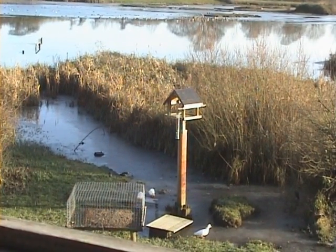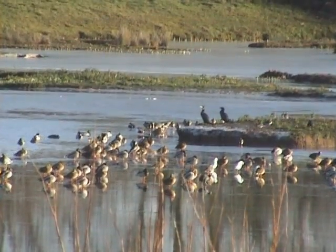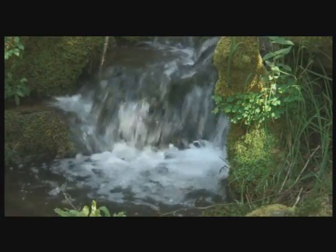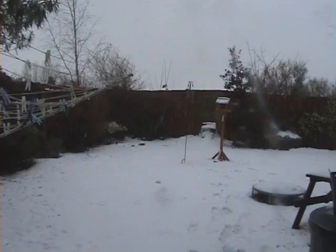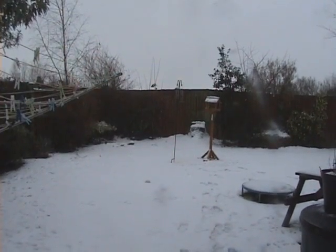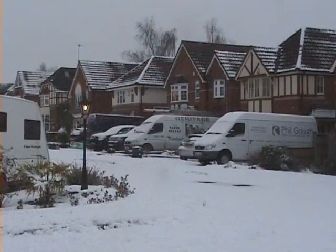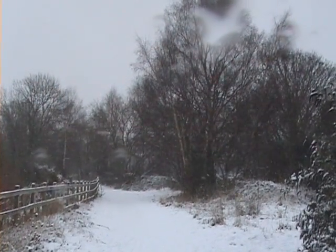A large number of us in the UK also enjoy bird watching, which is going out into the countryside and seeing scenes like this. Alternatively, you can just go for a walk in the countryside. And let's face it, in the UK, we love waking up to scenes that look like this, where we just go out into the environment and enjoy ourselves by throwing snowballs at each other and making snowmen.